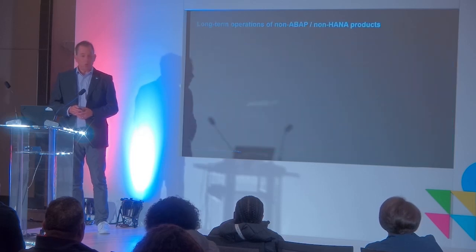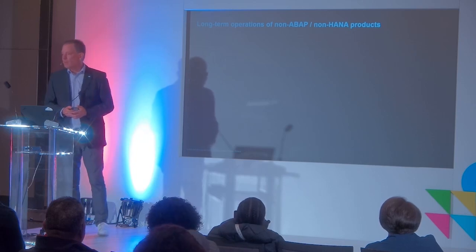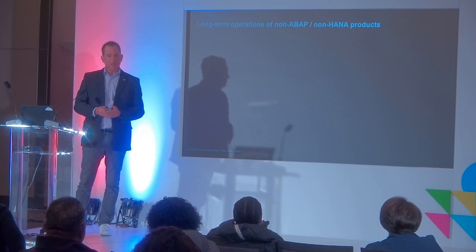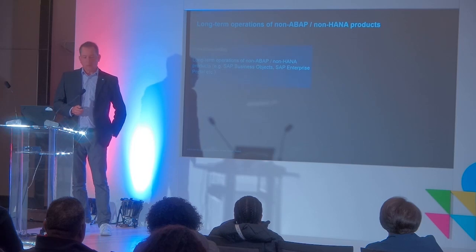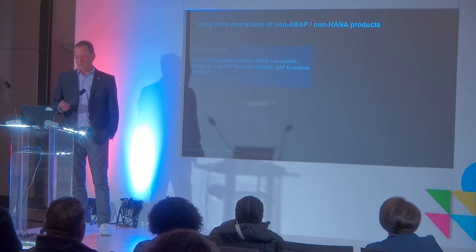Okay. Long term, I mentioned it, we have customers that will be unable to complete their journey to modernize their infrastructure until 2027. So here, what is our recommendation for customers who still need to monitor other databases? This is mainly service providers. So here, how do you manage your SAP portal then?